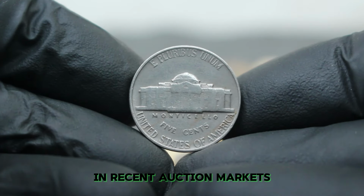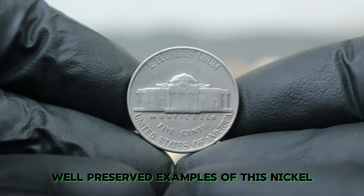In recent auction markets, well-preserved examples of this nickel have occasionally sold for slightly higher prices, especially if they have exceptional eye appeal or have been certified by reputable grading services. Coins with a unique provenance, or those that come with historical documentation, can also see an increase in value.